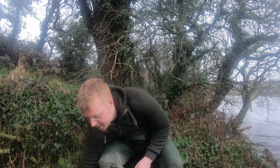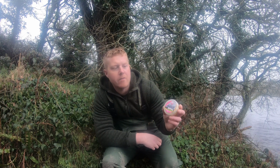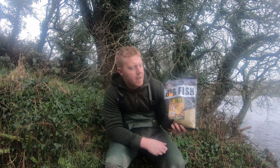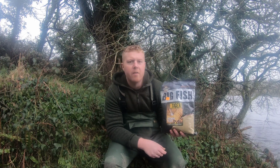That's got a bait I did really well with last season, which is these. These are the mainline dumbbell wafters, and it's a sweet corn flavour. They were originally a 10mm bait, but I've trimmed them down to 12mm because in general I was getting more bites on that slightly smaller bait last season. Again, I've got a method feeder with that, and my method mix is this one from Dynamite. It's a sweet tiger, and it's quite light in colour. That colour matches the lake bed actually, and very sweet smelling.